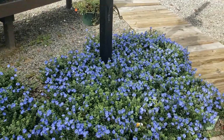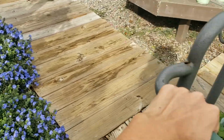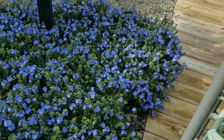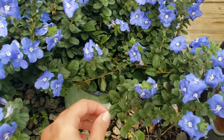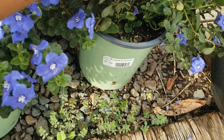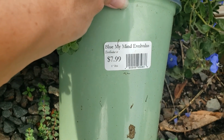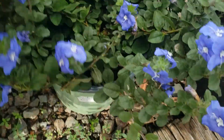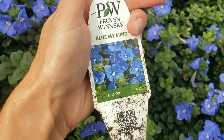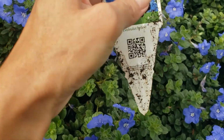Now these blue ones have really caught my eye, and I see a bee. Oh, my cart is running away. Hold on. Okay. Let's see. This is a, what is it? Evolvulus. Interesting. See if I can find some information on here. This is full sun, woohoo! And it is a hybrid.